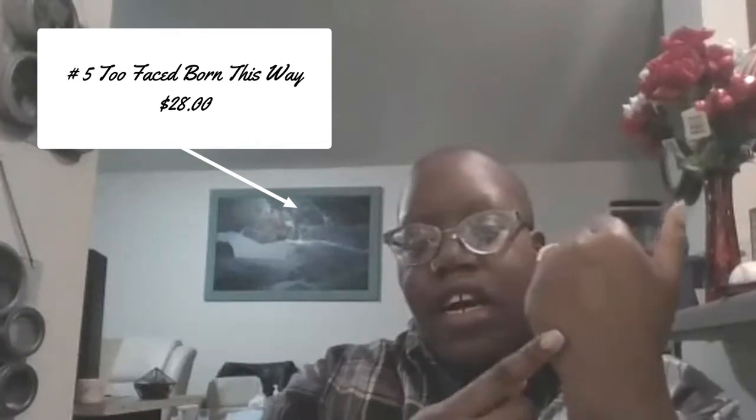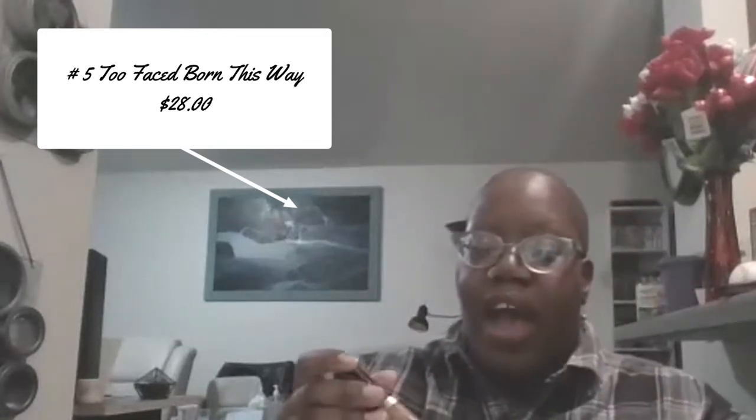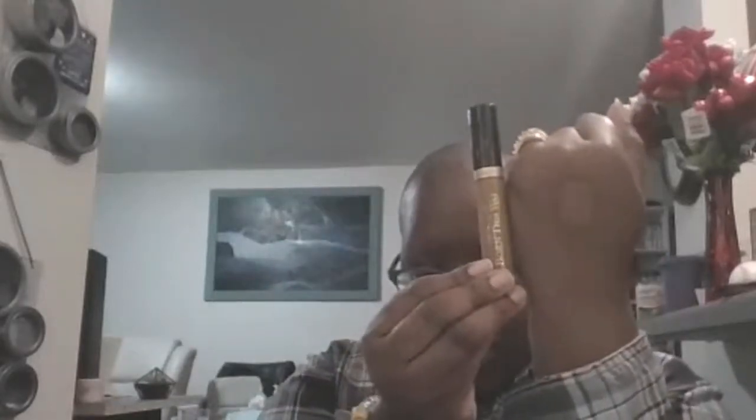I like the consistency of it. It's kind of a thick formula, but it doesn't feel heavy. It's a great color for highlighting underneath my eyes. The coverage is pretty good, so I really enjoy this concealer. I need to use it more, and it could probably get in my top 3. You never know. But right now, I've only used it a couple times. And once again, this is the Too Faced Born This Way concealer.